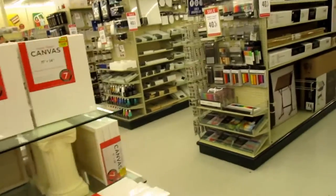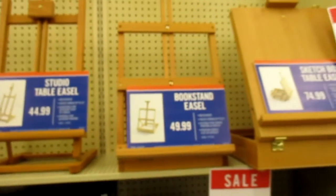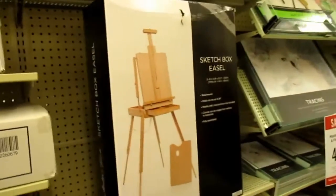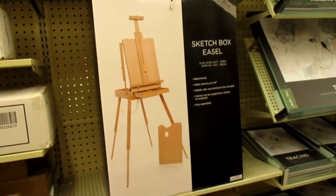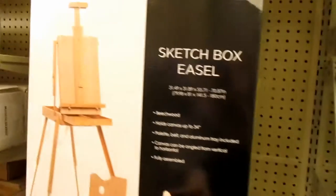Now we come to my favorite section at Hobby Lobby, the art section. That is actually a really decent easel sketch box, and when they're half off, I would grab that. I have that, I love that.